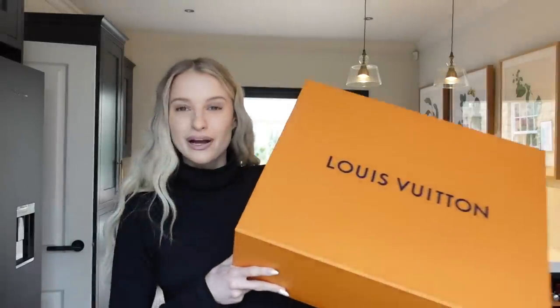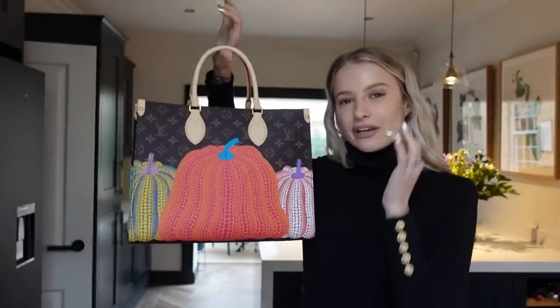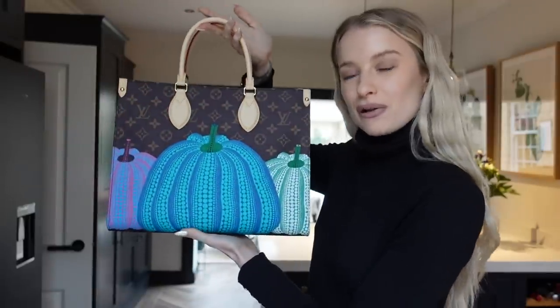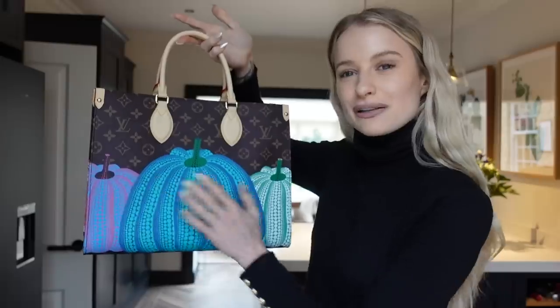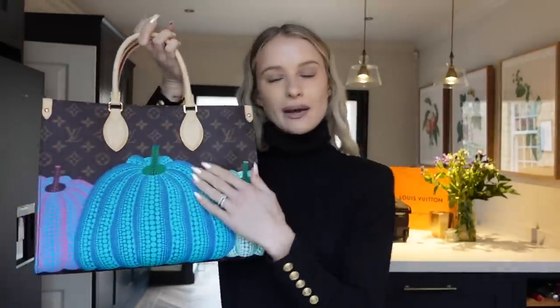Let me show you as well what I just came home to. Just unwrapped this. Completely unexpected, an unbelievable gift from the Louis Vuitton team. They've sent me a piece from their second collection drop with Yayoi Kusama. I've seen this bag all over social media. It has these really cute little gourds all over the bottom of the bag. I feel like this is such a perfect autumnal bag. I particularly love the blue side of this.